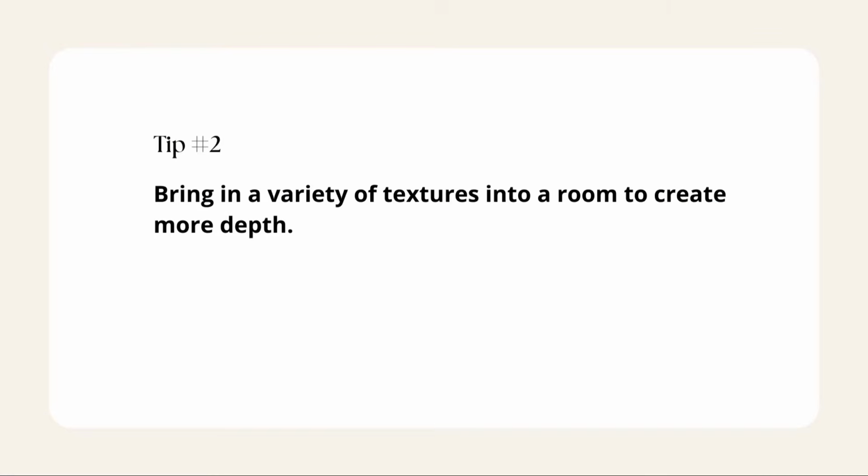And my second interior design tip for you is to bring in a variety of textures into a room to create more depth. And we are talking about the design element of texture and how that's an important element to help create a more interesting room.